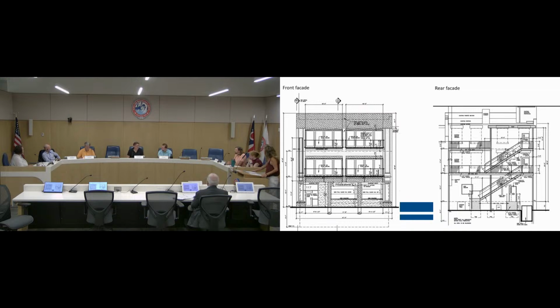I just wanted to clarify, you're comfortable with all of the amendments that the city staff put forward? Yes, I am. I have no problem with the changes. Perfect. All right, Mr. Chairman?